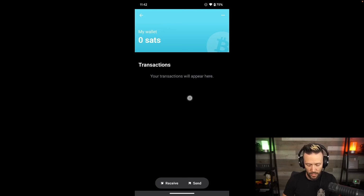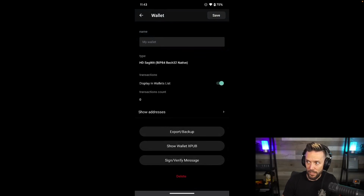Again, down below, you'll have a transaction screen, and this will be transactions just specific to this account. You also have a receive and send button down at the very bottom of the screen. In the top right, there are 3 little dots, and if I tap on those, it takes me into my settings. I can change the name of my wallet. I can back it up again. And then it does have some more technical stuff down at the bottom.